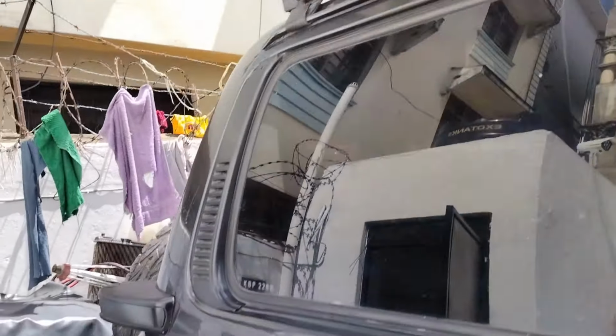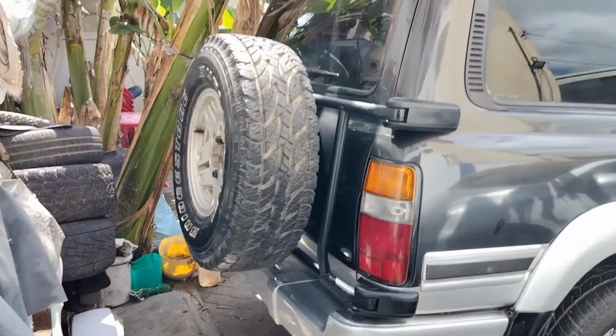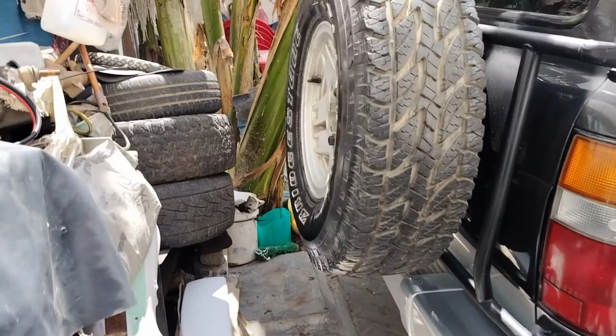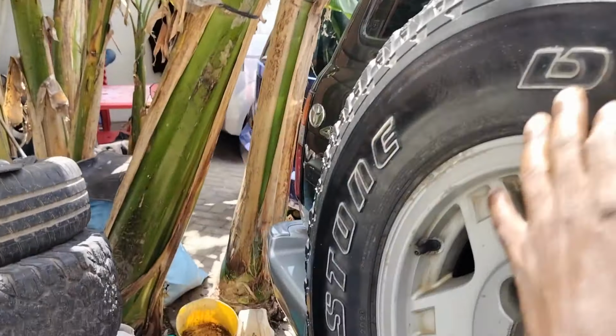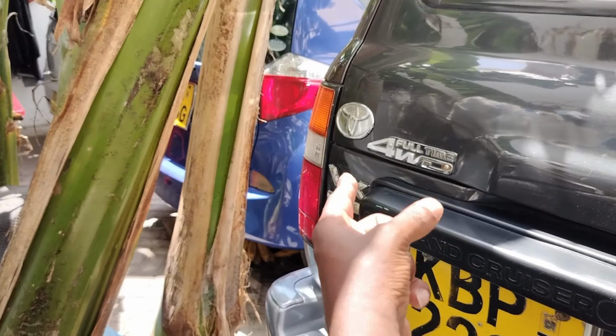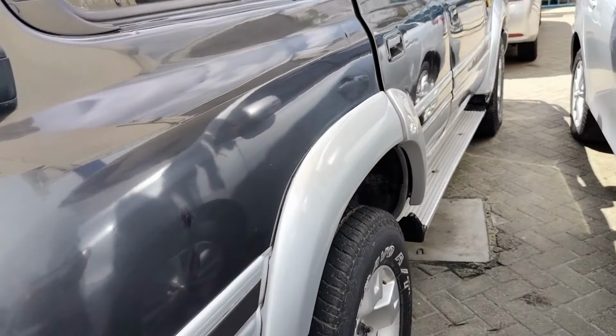And then another thing about this car is that it is a four-wheel drive. So kama unataka kwenda ushago, unataka kwenda kupiga maraundi zako kwa off-roading, this is one of the best cars you can get. Naona bado kuna ka spare tire here at the back. And then it is a full-time four-wheel drive. Alafu this one is the VX Limited. So this was the highest trim in its time.